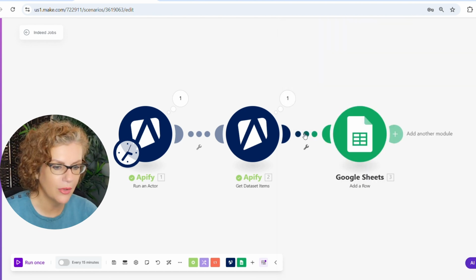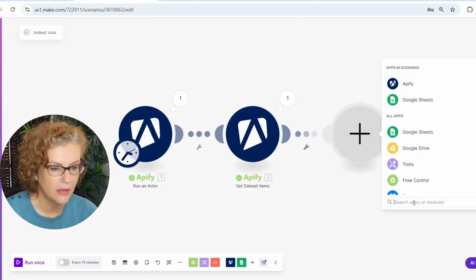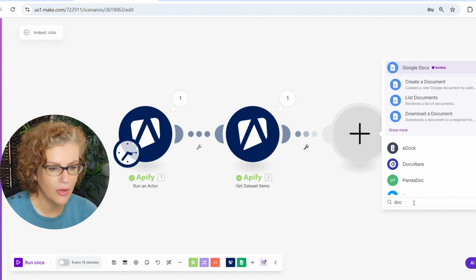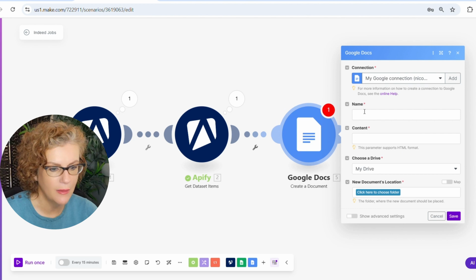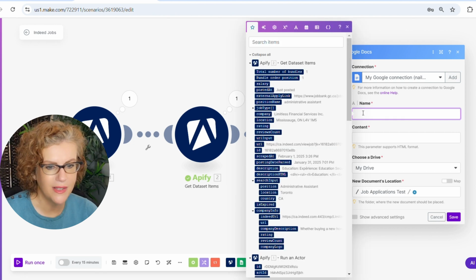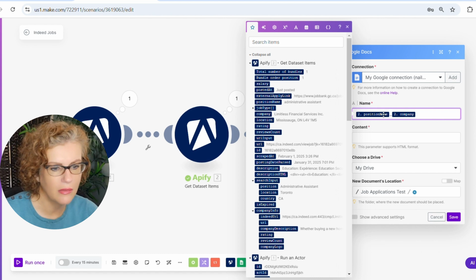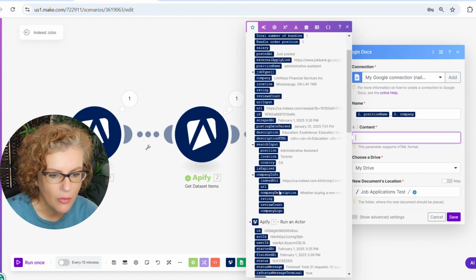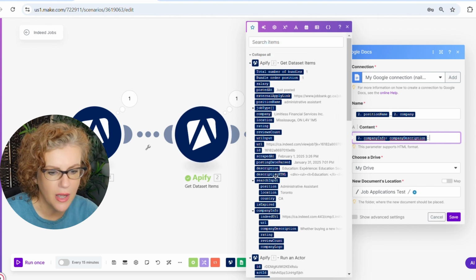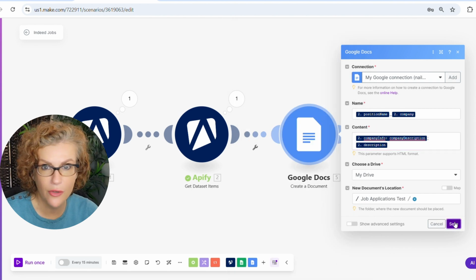We're going to add the row, but maybe what we'll do, I'm going to add a module in here for Google Doc. Because I think we're going to need that to feed into our ChatGPT module as well. So I've got a folder called Job Application Test. And so what we're going to call this doc, we'll call it by the job title, right? Which is position name _ company, so that we can have some uniqueness there. And then the content, we're going to say company description, and then the description there, not the description HTML, but the description. So we'll have both pieces of information in this Google Doc that we can refer to later.